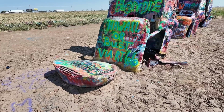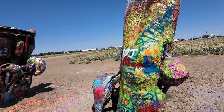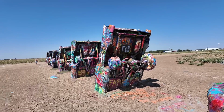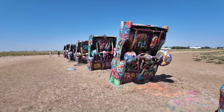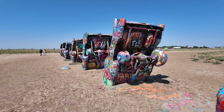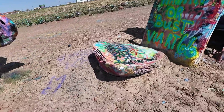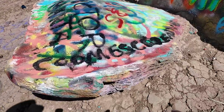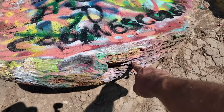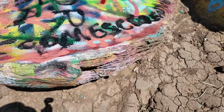Now I do know that some people do harvest the paint off of these cars. I believe they make jewelry out of it, make things out of it. I could be wrong. I think they call it Cadillac, where they take the paint, because as you can see, it has lots of different colors in it. Now let's look at this boulder here, and you can see the different levels. These are all like different coats of paint.